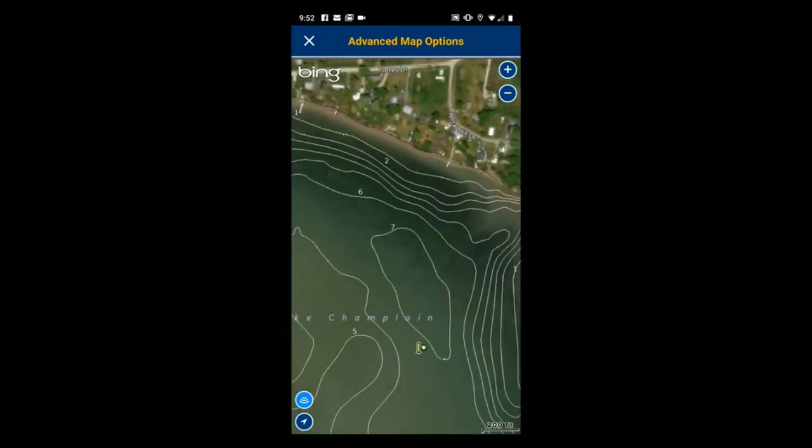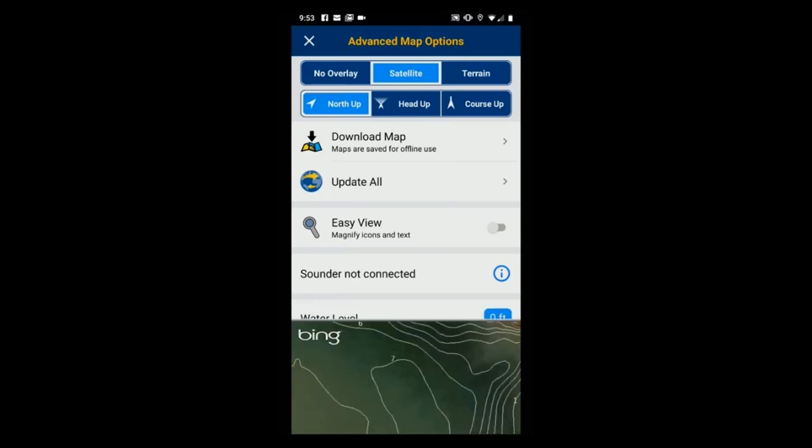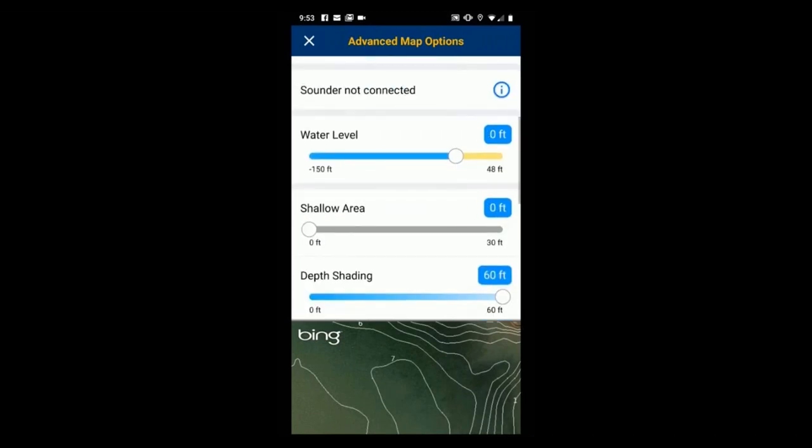To go even above and beyond that, we can click on these advanced map options. So we're going to go back here onto the top, and that same place where we clicked under the satellite view, if you scroll down a little bit, you're going to see all these different things. This is something to actually pay attention to. The water level, you're going to leave that at 0. A lot of the times, if the water level's down or up, you could change that. I pretty much leave mine alone because if the water's down a little bit and I find out how much it's offset, I just roll with it. The areas are still going to be the same.